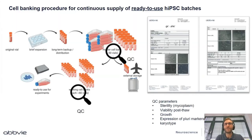So these banks are also QC'd, and some QC parameters, of course, are sterility, including mycoplasma testing, viability, and post-thaw growth, so how expandable they are, but also expression of pluripotency markers, and of course checking karyotypic integrity. One thing that is very interesting here is that we have not found any major chromosomal aberrations even after making these large cell batches so far, but of course you can never be sure, so better safe than sorry.